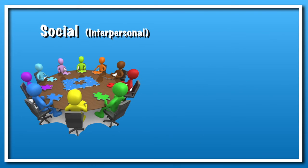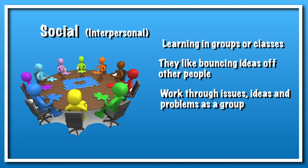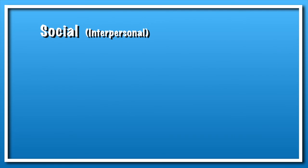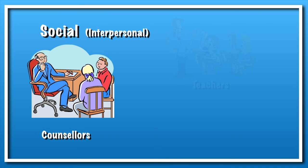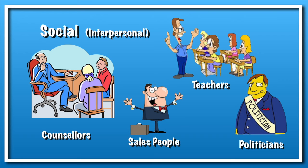The social learner typically likes learning in groups or classes, or they like to spend one-on-one time with a tutor. They heighten their learning by bouncing ideas off other people and listening to how they respond. They like to work through issues, ideas and problems in a group, and they like working with people with whom they can click. In everyday life, these kinds of people can be found as counsellors, teachers, trainers and coaches, salespeople and politicians, etc.